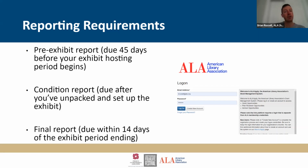And then the last report is the final report, which is due 2 weeks after the show closes. In this, we will be asking for some stats about attendance and circulation, as well as narrative questions about how you feel the project went, if your own organization's goals were achieved, as well as your community's response to the exhibit and programming. And I really encourage you to take a look at this before your host period, so you can be thinking about how to best collect this information as you host the exhibit and present programs.